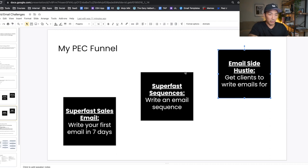So look at this funnel here, right? It's step-by-step, next problem to the next problem. First, you're gonna learn to write your first email that sells in 7 days. Oh, now I wanna learn how to write a sequence. That's when the Super Fast Sequences course comes in.